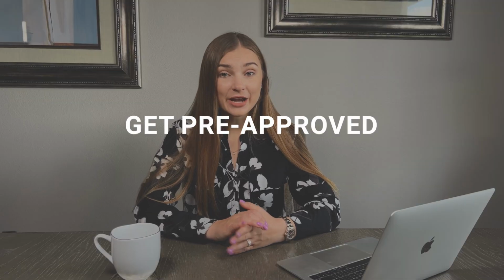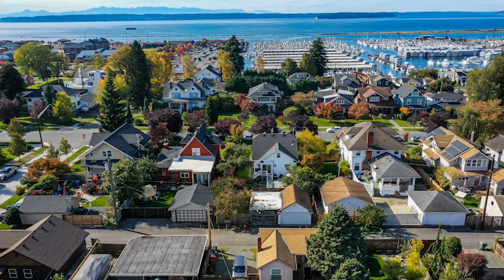After you find a realtor, the next step is to get pre-approved. Your agent will most likely have a few recommendations of lenders to work with. It's best to chat with all of them. That will allow you to compare the rates and see who you connect with the most. Picking a good, knowledgeable, honest lender is going to help you have a smooth and easy transaction.